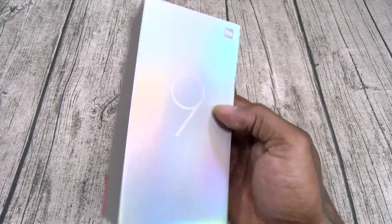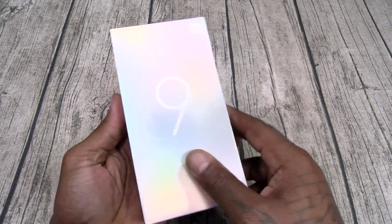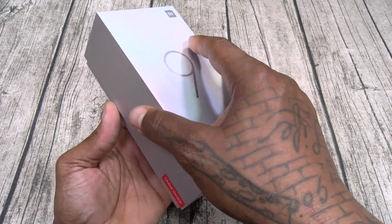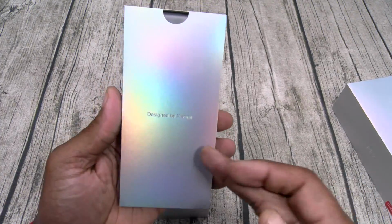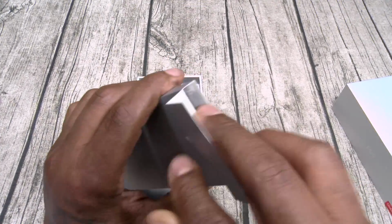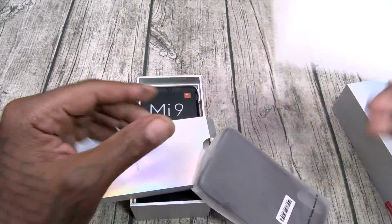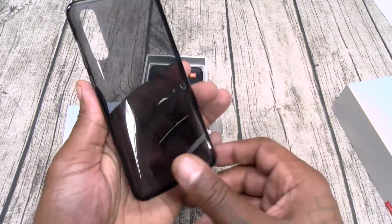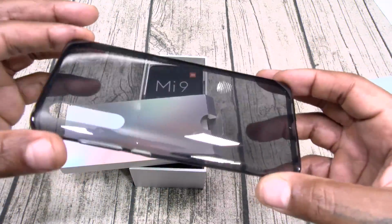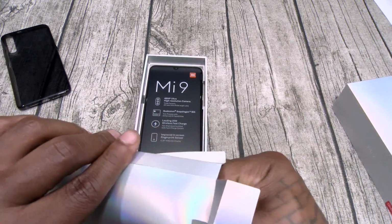$450. Now this is a nice gradient color on this box, so it looks like a nice presentation. Let's see what it is. Global version. Okay, inside, designed by Xiaomi. Let's see what you get in here. Okay, so you got some usual books and stuff. Pluck them and file them. You get a case. Okay, nice smoked out black case. I like that. Let's see anything else.